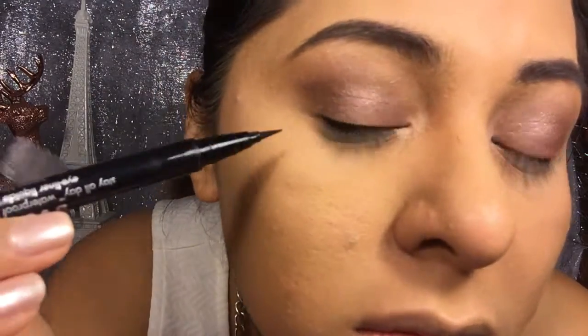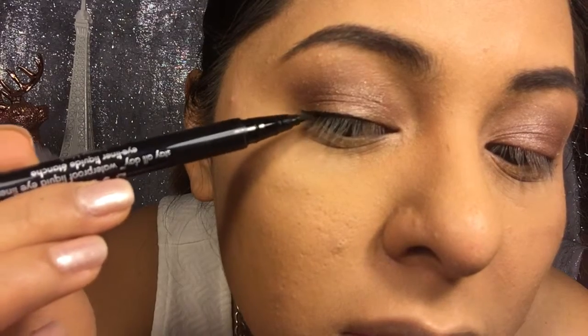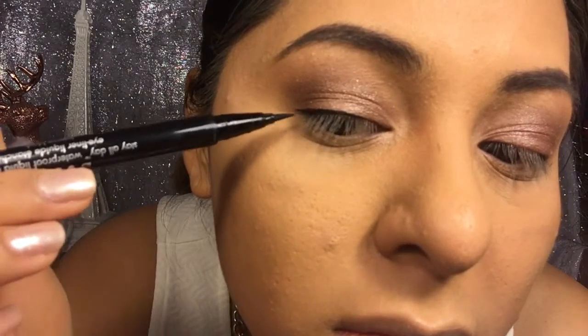And after I start from the middle and work my way out, I draw the mini wing. I don't really like a dramatic wing. I stay simple.